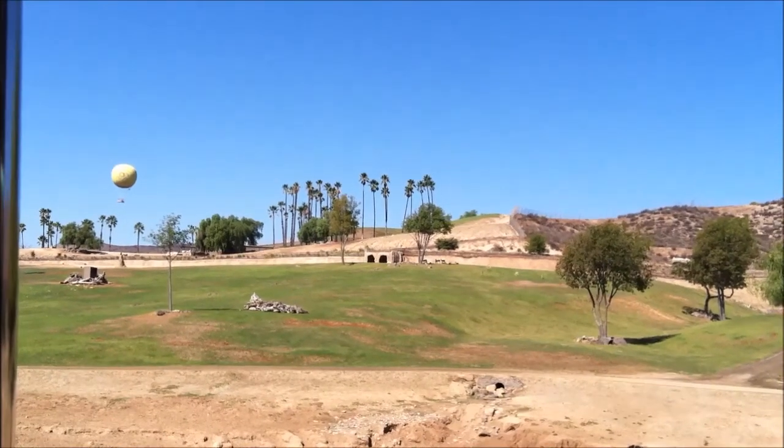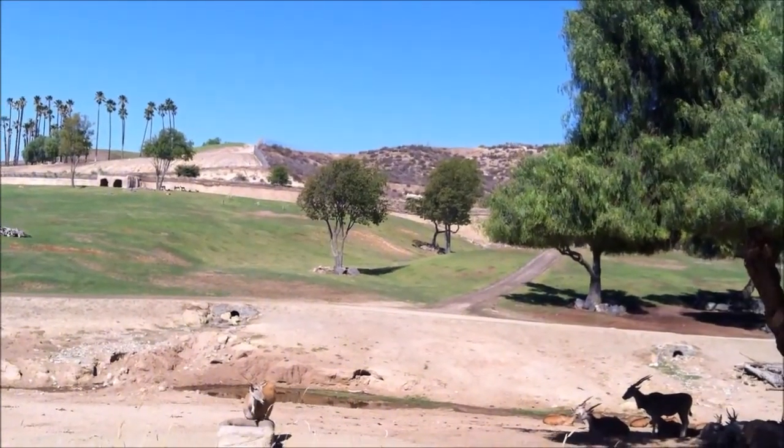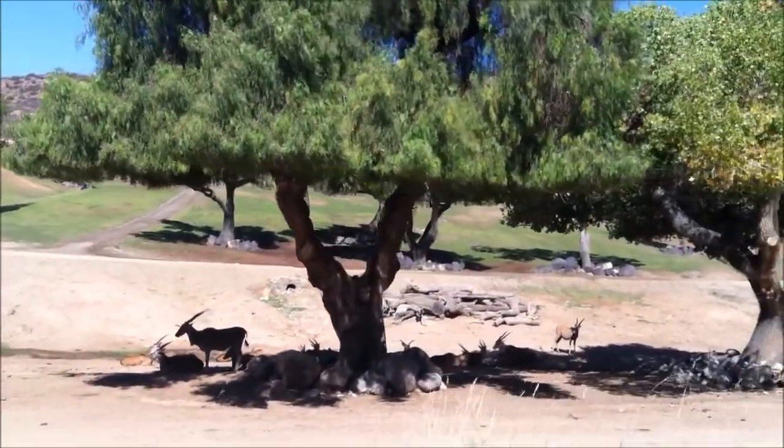It will come and join in this nursery herd here. It's what's called a creche. All the mothers working together to defend the calves from predators.